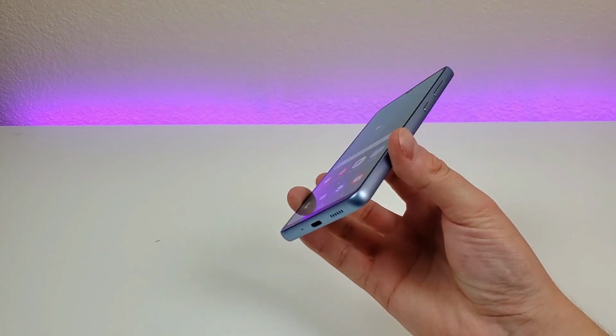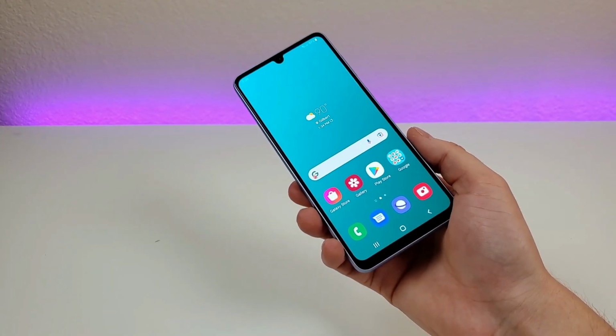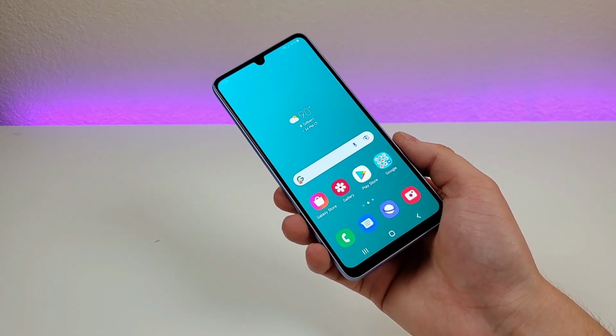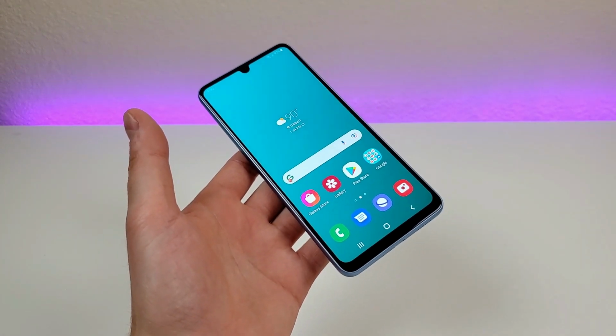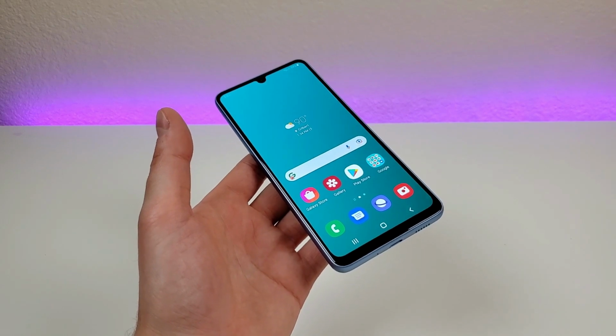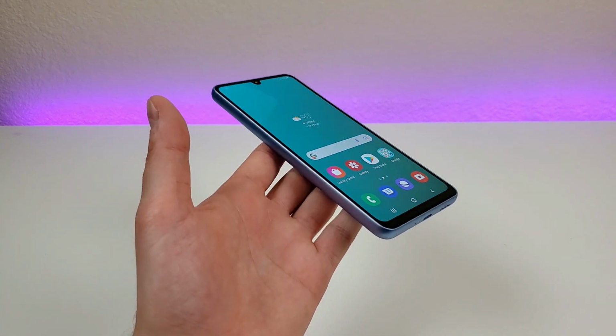My third favorite thing about this device is that it features NFC. Now NFC is the technology used for mobile contactless payments, and you can use it for tap and pay, for example. So that's really convenient, as you can use Samsung Pay with this phone. And most often, devices that are lower end like this one don't even have NFC. So it's great to see that Samsung did give us that feature.